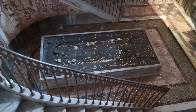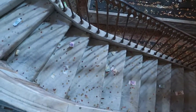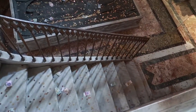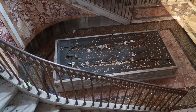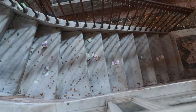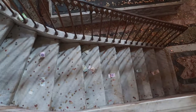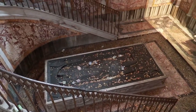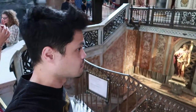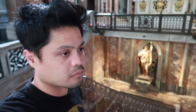There's a tomb. People are throwing like 20s. Yeah, they're throwing money. Look at that, there's money everywhere. There's 100 right there. I've never seen 100 in a row. Maybe it's not euro, huh? There's dollars. I'm not sure why people throw money at the tomb. I tried looking it up and I couldn't find anything about it. Most likely people throw money here to receive good luck or good fortune.